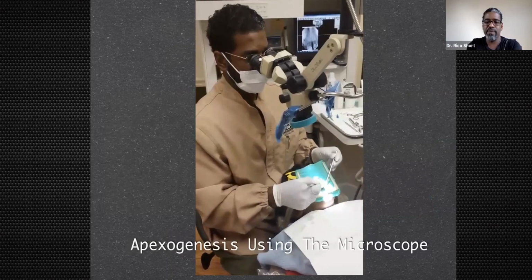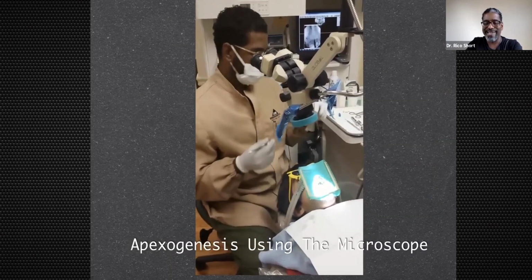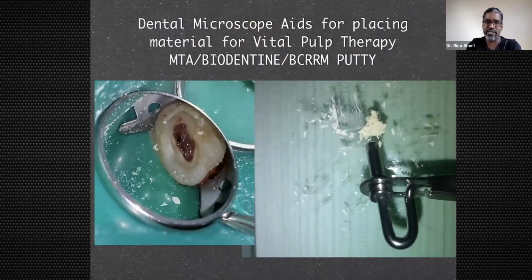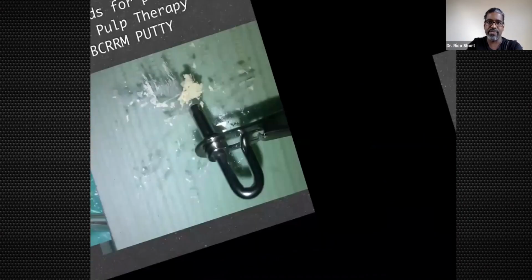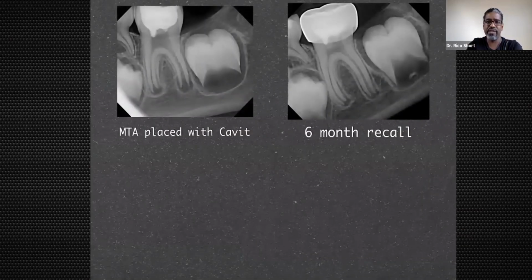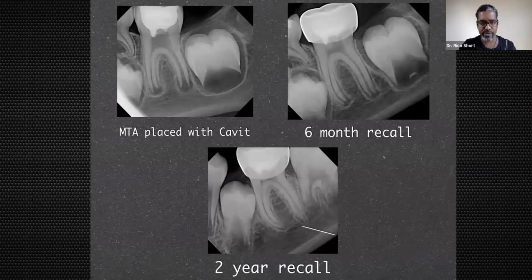This is me using a microscope, doing a pulpotomy on this kid. It's going to be crucial for you to be able to see what's going on if you're doing a pulpotomy. This is what it looks like under the microscope when you've got some healthy pulp. And this is me about to put the MTA on top of the pulp. We brought that patient back in 2 years without having to do the endo, and we can see the end of the root closed very well.